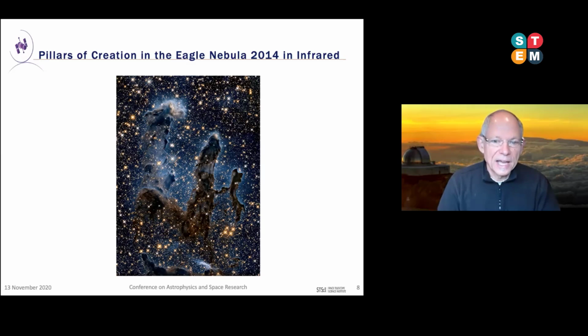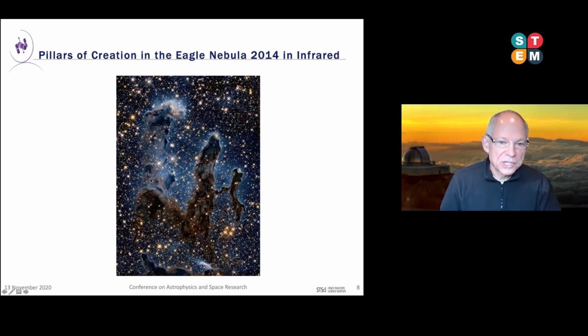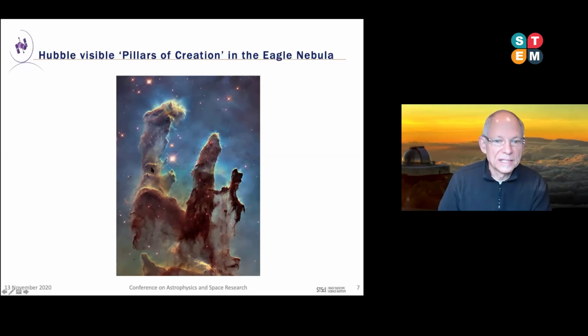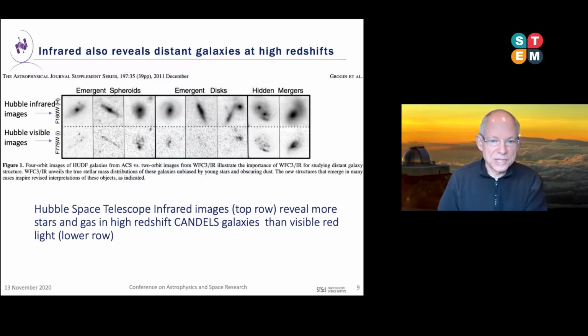So you see that visible light shows a lot of the bright stars, but it also shows this dust here that obscures what is going on inside these clouds of dust and gas where stars are forming. And when you go into the infrared, you see there are some very bright stars here that were just completely invisible in the visible image. So there's a whole hidden universe that's missing.